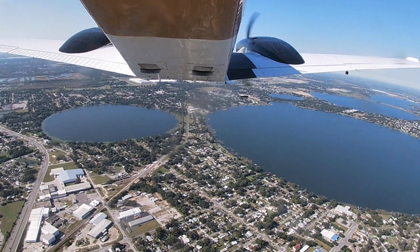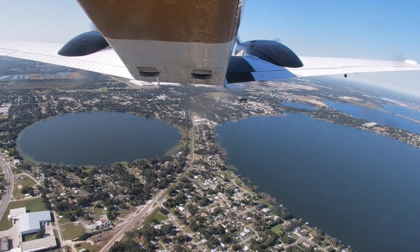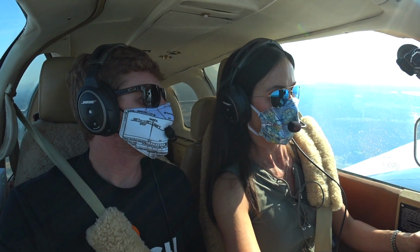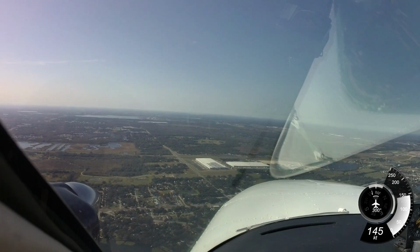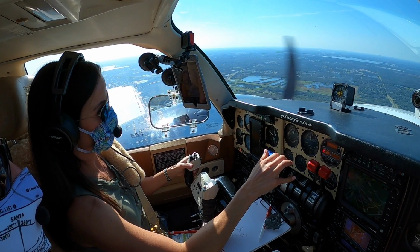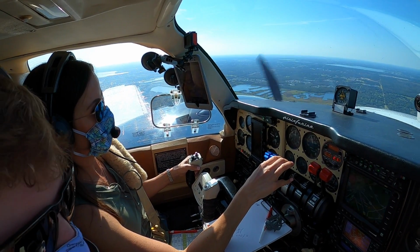You should. So we're going to expect 27, and we're maintaining 150 knots at 1,700 feet. Okay, so there's Lake Parker, right up there. Yep. So as you guys can see now, you should be able to see the power plant out there with the stacks. That's where we're going to make our call.